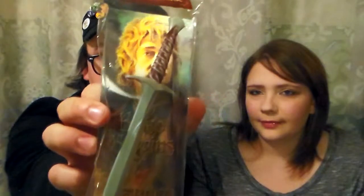Alright. Oh, something else that can go in my office. It came with a bookmark and a pen in the shape of Sting from Lord of the Rings. Or Hobbit. I guess the Hobbit's more accurate because that's who's on there. This Hobbit is Bilbo. Really cool. Here, I'm going to show you how it opens. Let's see. Oh no, I can't open it. You're ridiculous. Mine. That's okay. Mine.